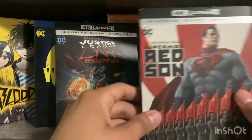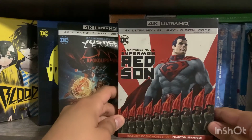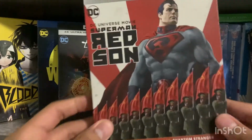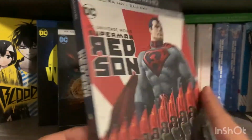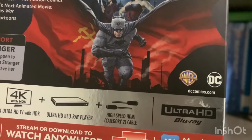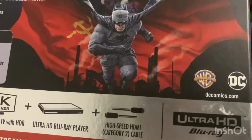And then the other one that it came with, I didn't really hear too many things about, but it came with the bundle, so I just decided to pick it up. So this one is Superman Red Sun. I haven't even, oh, that looks like a pretty cool shot of Batman. Interesting suit.